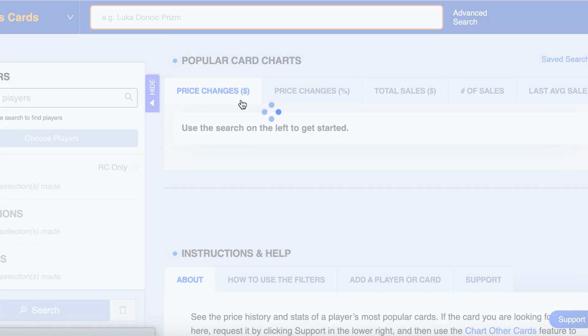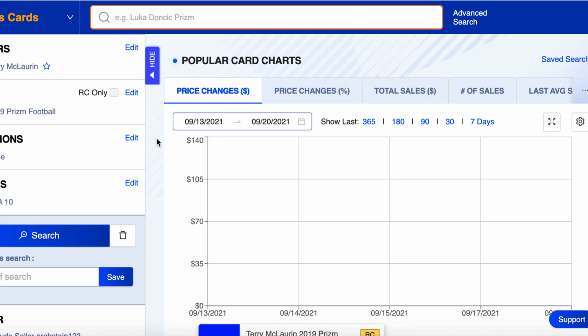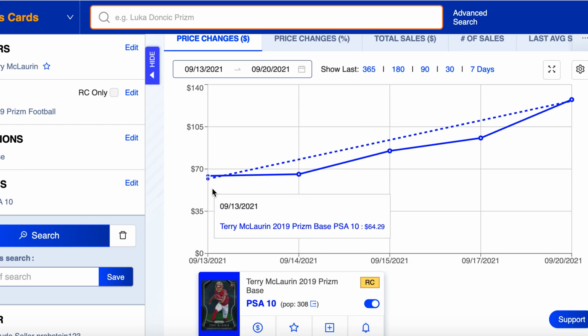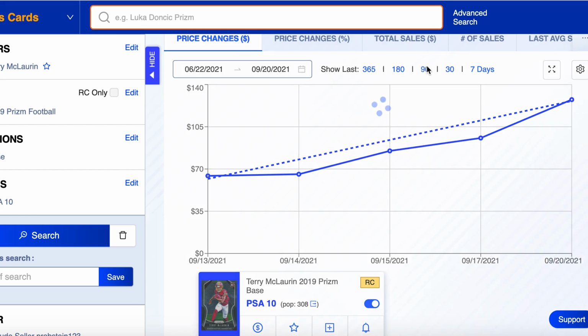Love Terry McLaurin. I really do. I really think he's one of the best receivers in the NFL. I have a bunch of his rookies because they were cheap, and I was like, this guy's amazing. People just don't know it yet. $64 to start the week, $127 to end the week. It's pulled back 90 days.